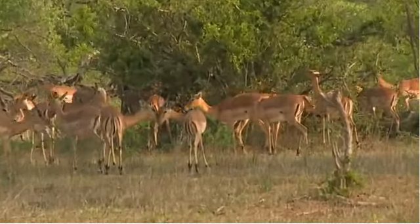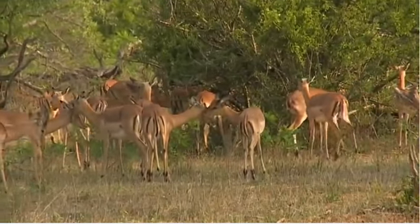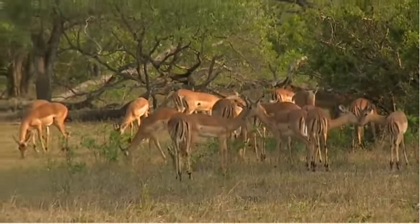Lots of birds. You can hear a turtle dove calling, Franklin's calling. As we were driving around now, just before we went live with you, we could see marabou stork, some battaliers flying around.